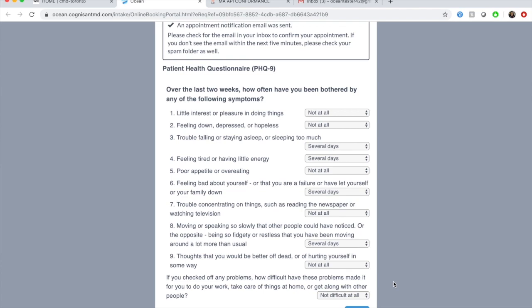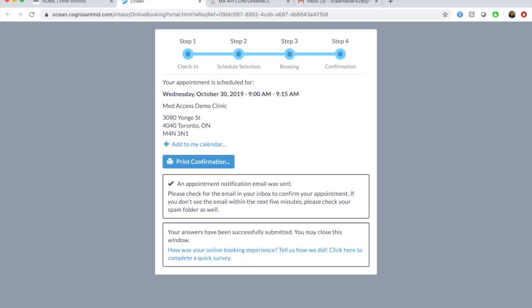Right. So now that we've finished the experience here on the patient side, we get a confirmation that the answers are successfully saved and are going to transmit back into MedAccess. And let's now transition over to MedAccess where we can see that visit in the schedule.